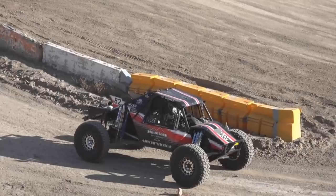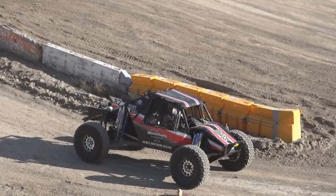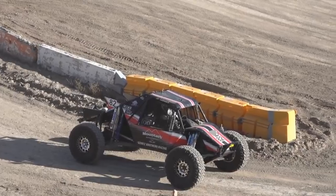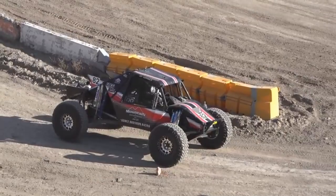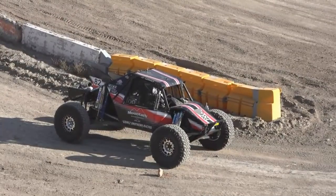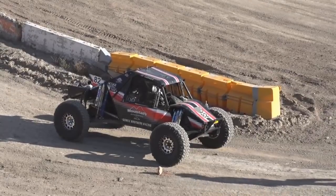Trying to remember his name. Up next should be J.P. Gomez, number 82. He won this race last year. We'll see what kind of time he can throw down in his UFO single-seat Joe Thompson machine. J.P. Gomez, a crowd favorite. They've got 3 almost identical cars.